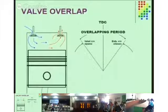Scavenging means that with the help of the fresh mixture, the burnt products are being pushed out. But we do not agree with this, because the inlet pressure is lower compared to the exhaust pressure. Only due to this energy the exhaust is continuously going out, and that will keep going on.